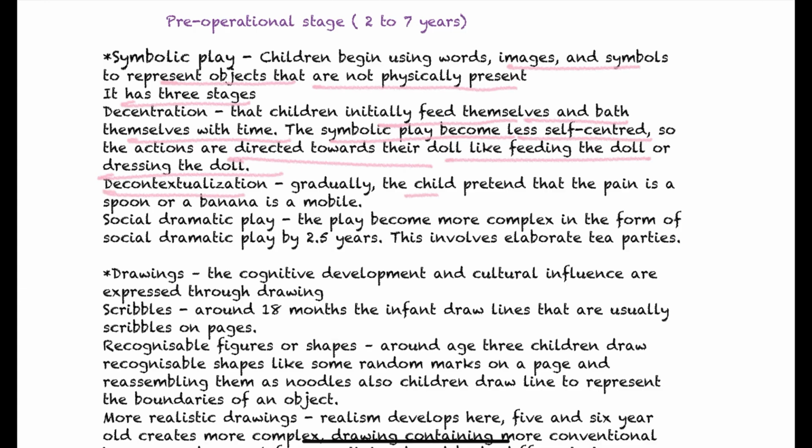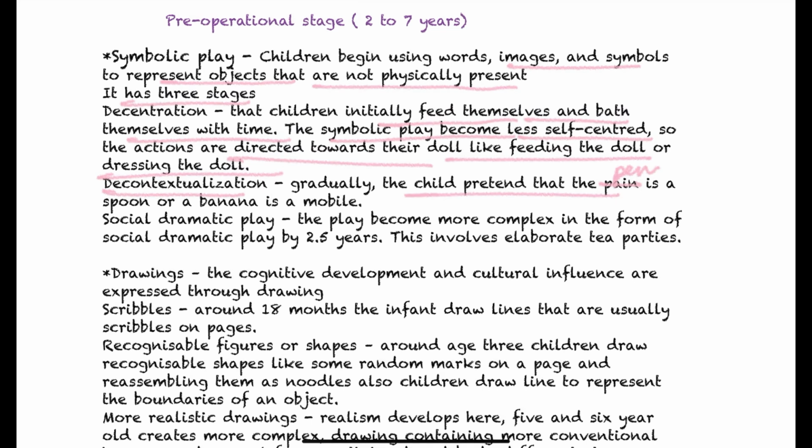Deconceptualization: gradually the child pretends that a pen is a spoon or a banana is a mobile. They pretend or think that something is another thing, like the pen is a spoon and they try to eat with that pen, or a banana is a mobile.